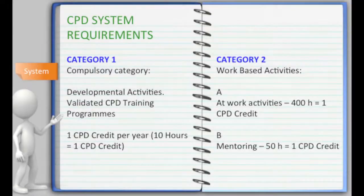Interesting. Then the B is a mentoring one, which I feel is actually quite imperative in this environment. We know there's not enough mentors. We know you guys are so busy. We know all of that kind of stuff. So it's built in to help the youngsters to get a buy-in from the mentors, to also be rewarded for mentoring. So for every 50 hours spent, you get 1 credit.